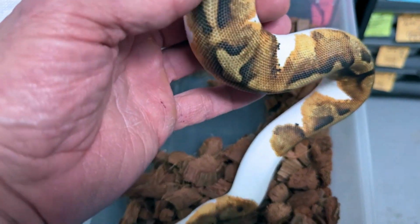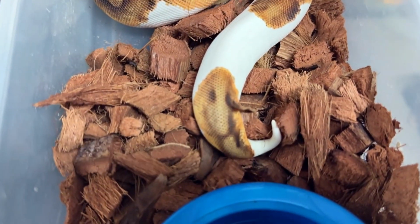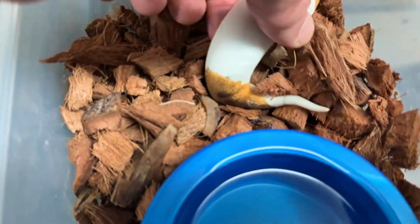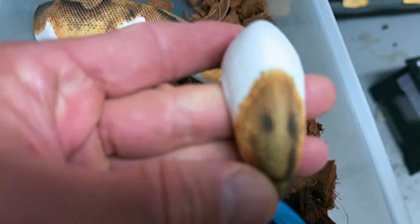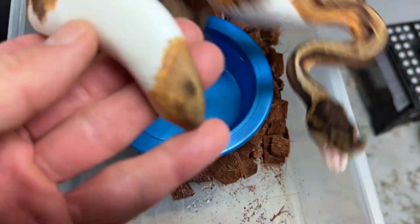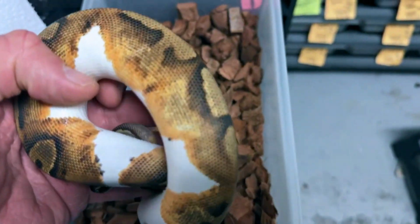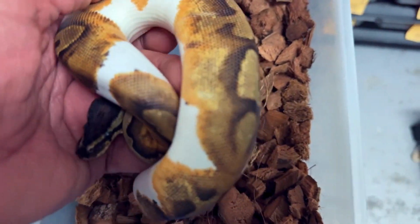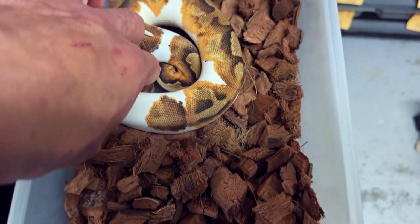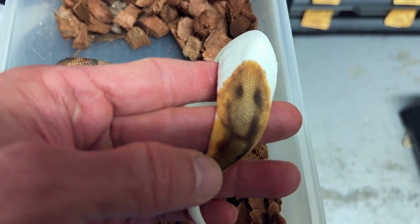And I have this one listed down as an emoji. Look at that, there it is. For those of you who don't know what an emoji pied is, it's like a little face that's in the pied marking. And we love our emoji pieds. This girl's a little frisky. She doesn't want to be bothered too much. She doesn't want me touching her tail. But there it is, emoji pied.